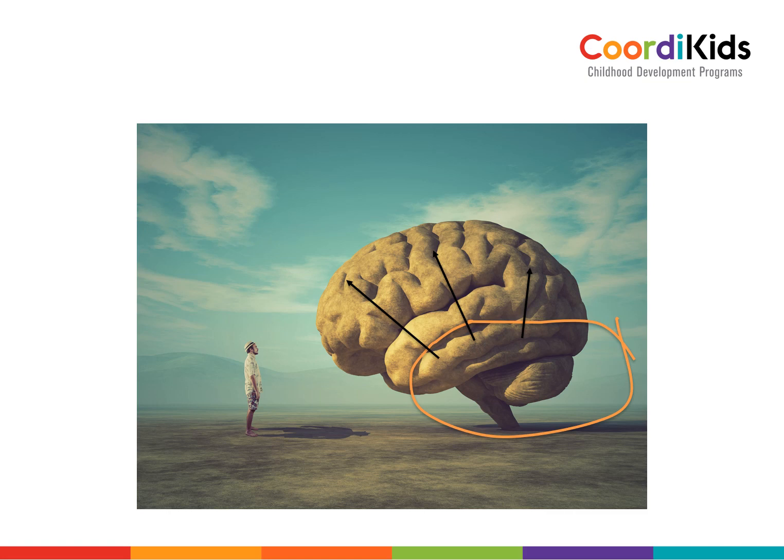So if you can build new pathways in your child's brain where there are gaps in development, to fill the gaps in the development, then the child will be able to use the cognitive skills and the thinking brain with ease and with joy.